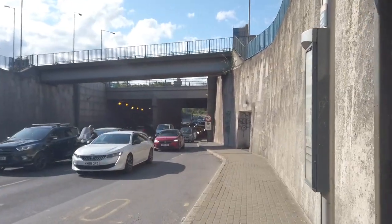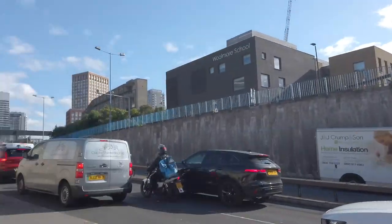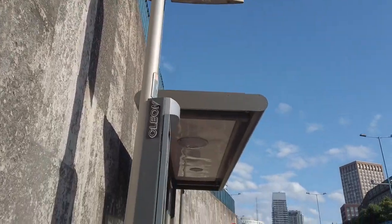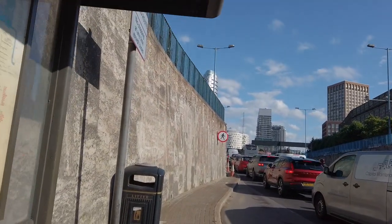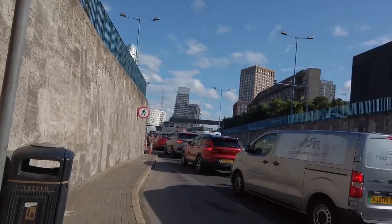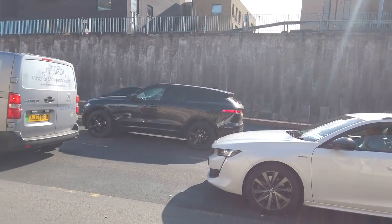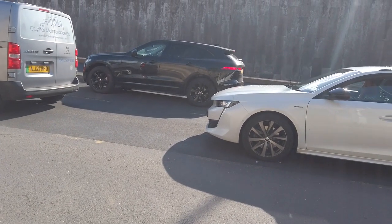Made my way over to perhaps one of the most unappealing bus stops in London. It's by the side of the A102, so it's a 108 bus, but it's the only way that we're going to be able to get across the Blackwall Tunnel, which is the next crossing that we need to do. This is going to be difficult. At least we found the bus stop.